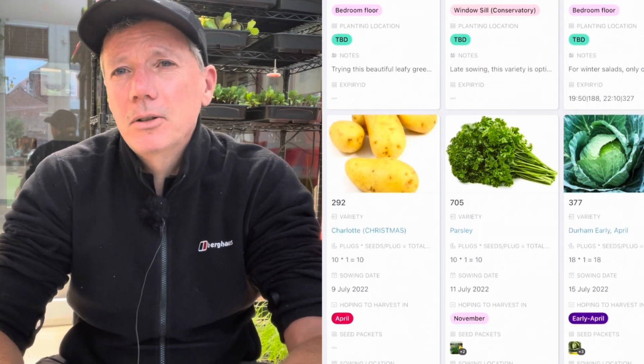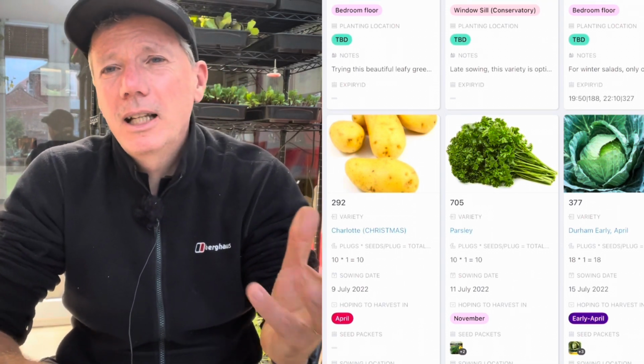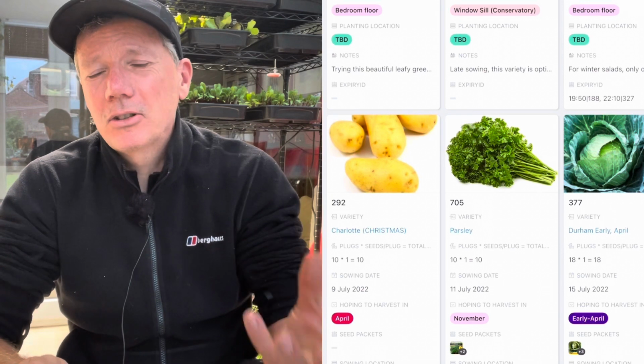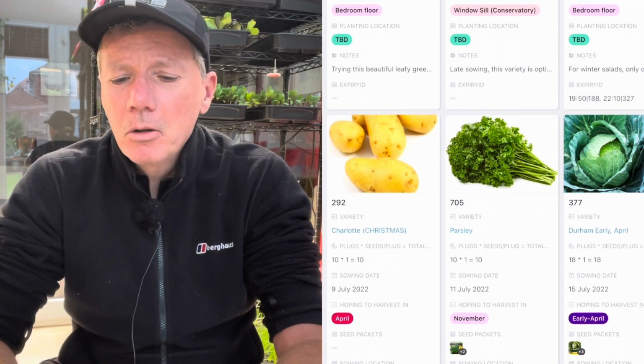Parsley for the polytunnel. Parsley does really well outside all year round, but the quality and the growth rate of parsley in the polytunnel is just unsurpassed really. So I really like to do that.